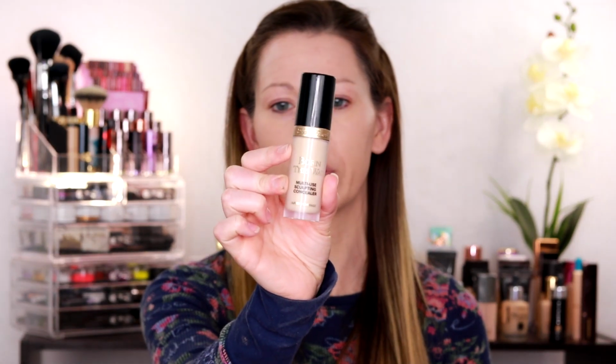Alrighty then. So the next step. I have two concealers I want to talk about. The first one is the Born This Way Multi-Use Sculpting Concealer. This stuff is just really good stuff. It has a lot of coverage to it, and it really helps to brighten my under eye area. You can use this to help highlight other areas of your face, and it works very well.